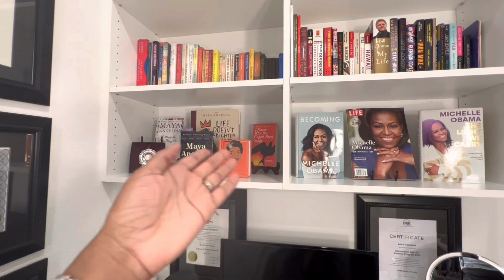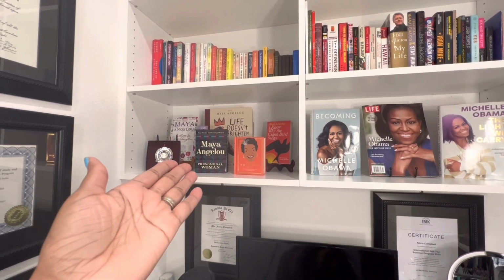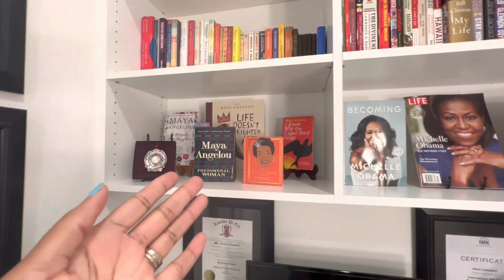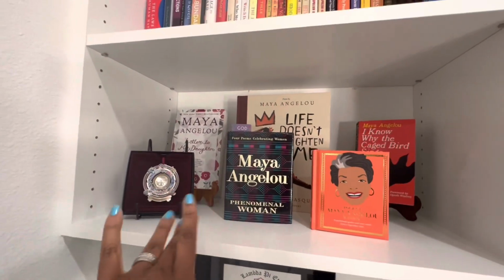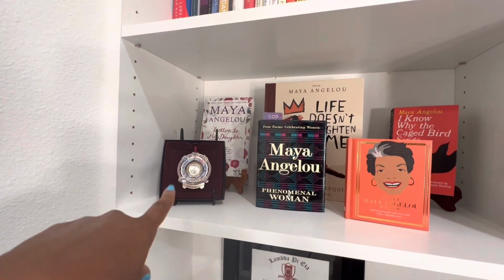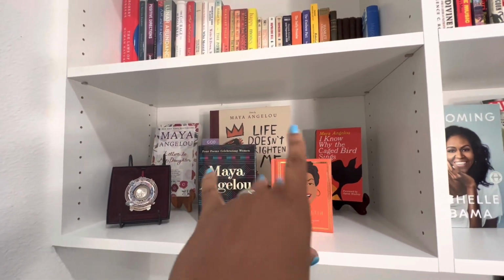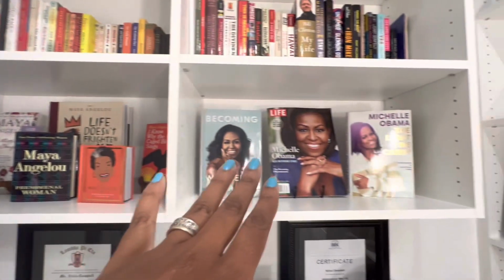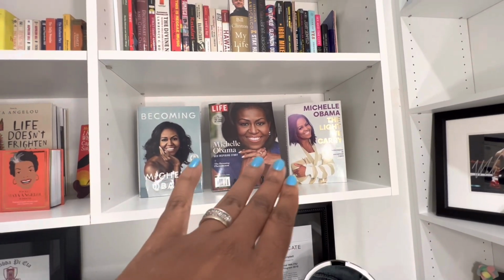Maya Angelou is likely my favorite person next to myself. So on the desk, or on the shelf right above my desk, I have like my homage to her. This is a quarter from the United States Mint and some of my favorite books from her. My next bae, I mean, come on. Yes, she needed her own space.